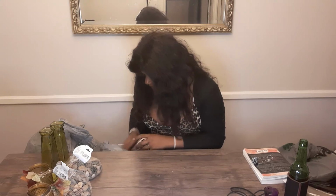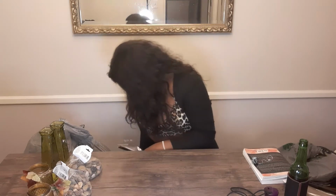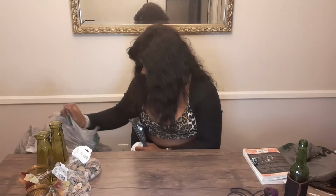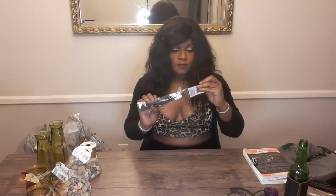Another thing that I got, which came out of, I want to say, the hardware aisle. One thing that I got, of course, was crafters square paintbrushes. You get 6 in a pack. I plan on using these to paint some projects. I don't know what I'm painting yet, but I do have some other things.